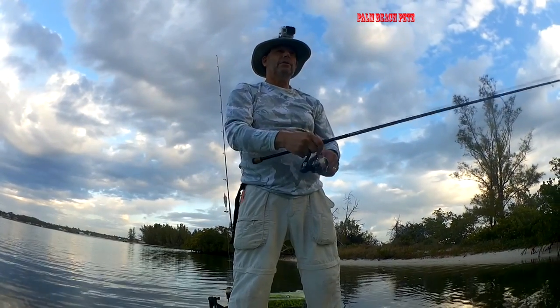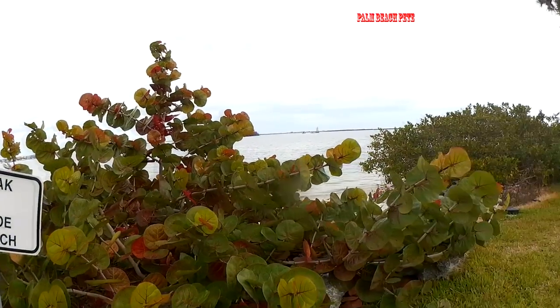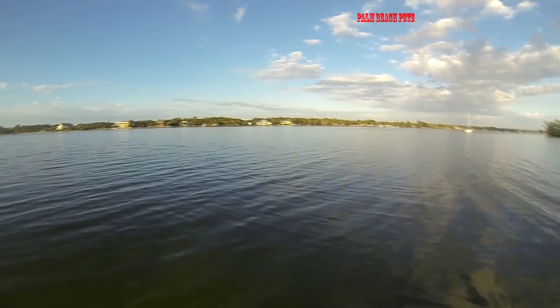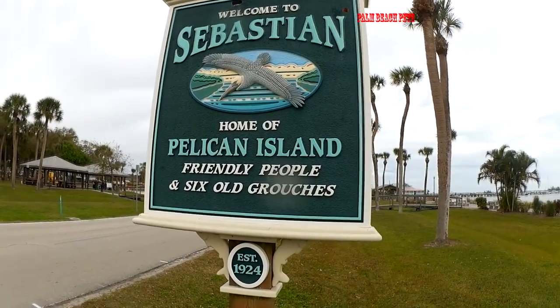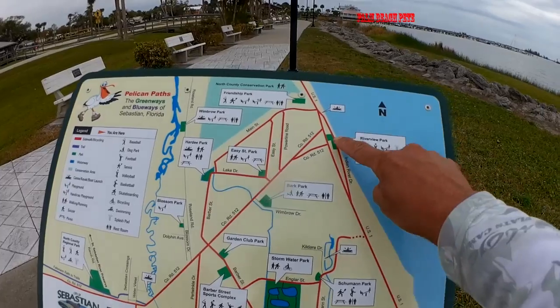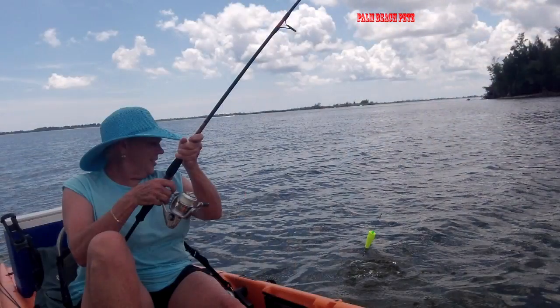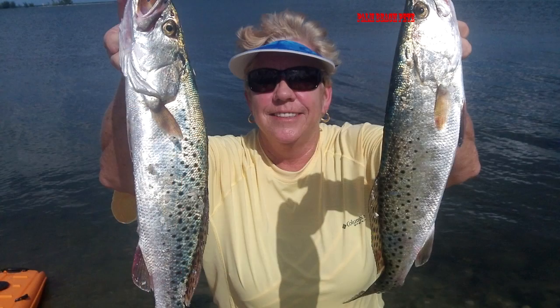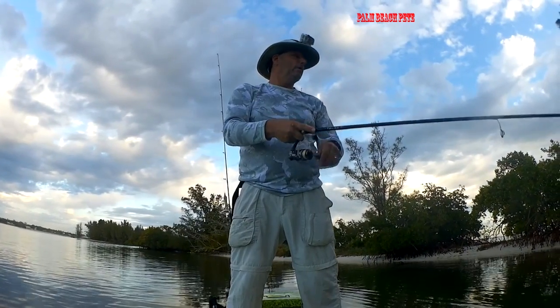Kind of unique how I found it. Really, I knew about the kayak and canoe launch, but it was my wife that kept insisting that we try there. And I'm like, you know, it's in the middle of town. That's right at the end of Sebastian, and 512, and a popular canoe and kayak launch spot. Our first time putting in there, we went out, just paddled around the islands and caught snook, caught trout, caught jack, snapper. I mean, it was a smorgasbord of fish that we caught. Really surprised the heck out of me.